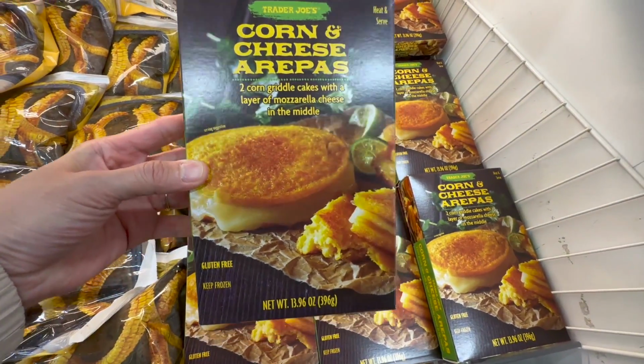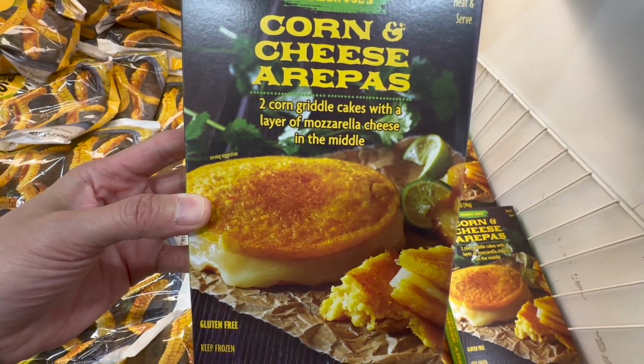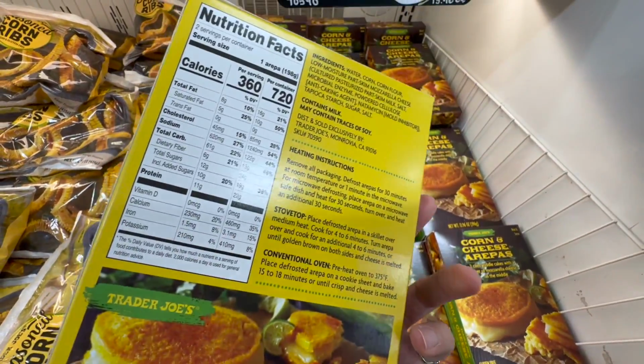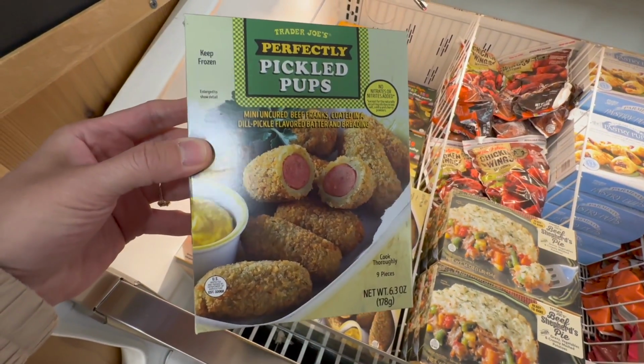And they have these fabulous corn and cheese arepas. You get 2 in here, 2 corn griddle cakes with a layer of mozzarella cheese in the middle. Oh my god, those look delicious. One is 360 calories. First time I'm seeing these in the frozen section.